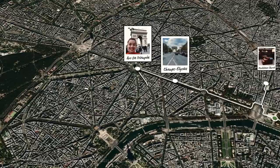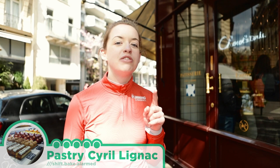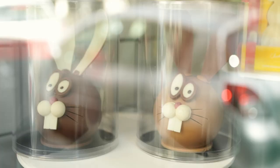Right, so in here is the best rated croissant in the whole of Paris, according to my sources. In fact, one review even said it was the best croissant you will probably get in Paris. So I'm not going to take them at their word. Let's go see.